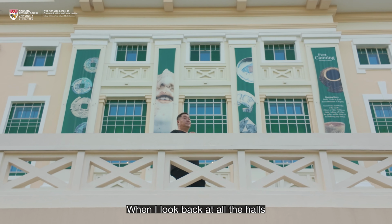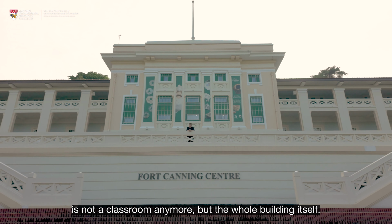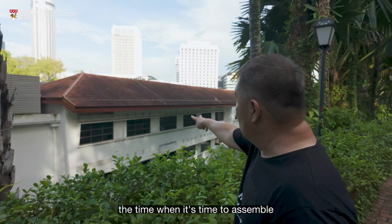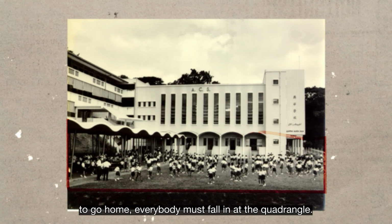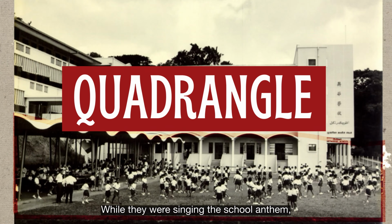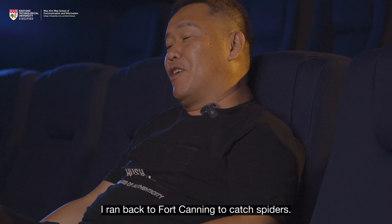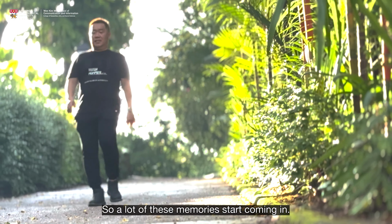When I look back at all the halls and classrooms, the classroom is not a classroom anymore, but the whole building itself, you can still recognize. When it was time to assemble to go home, everybody must fall in at the quadrangle. While they were singing their school anthem, from the back of the door, I ran back to Fort Canning to catch my ride. So a lot of these memories start coming in.